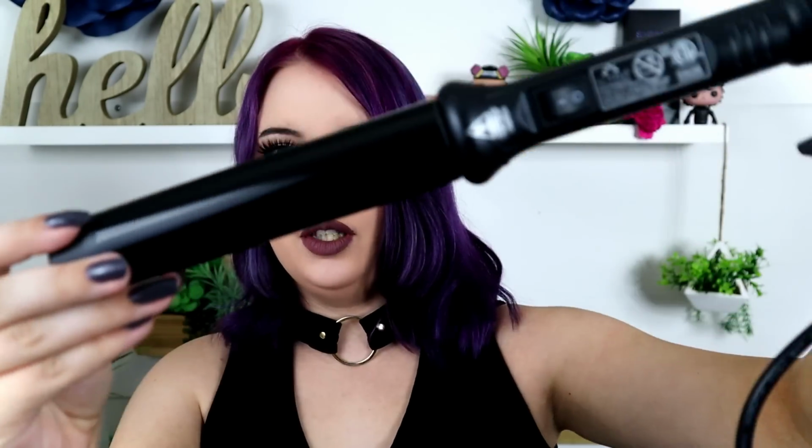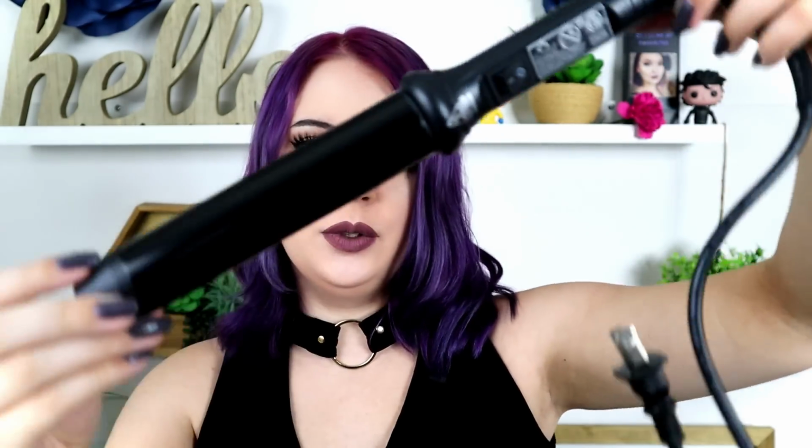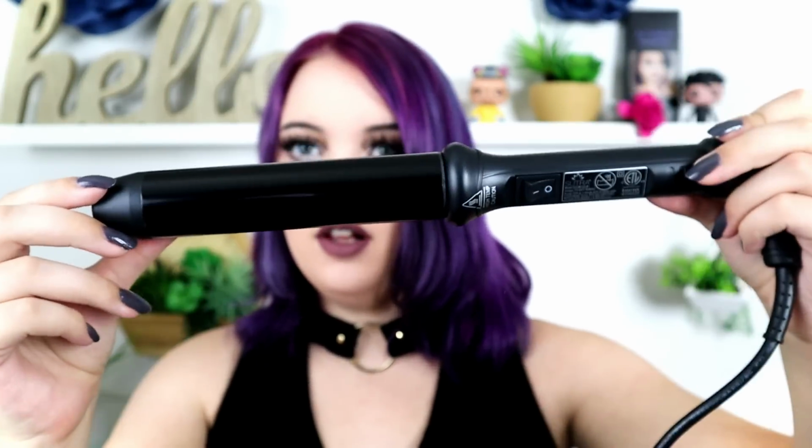This retails for $65, which is really expensive. But this comes in like this cool little carrying case. And it's just a thin curling wand. It's 1 1/4 inches, which is kind of big for my thin hair. But this is this item.